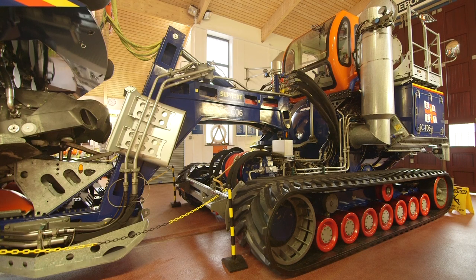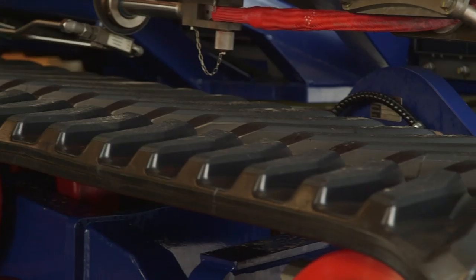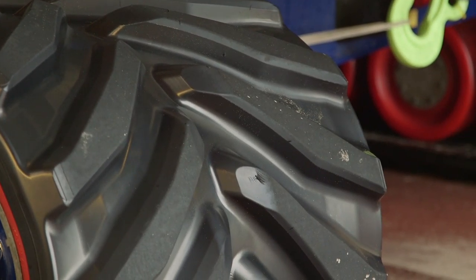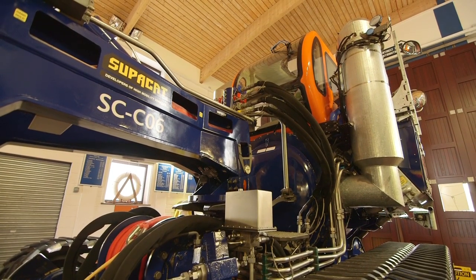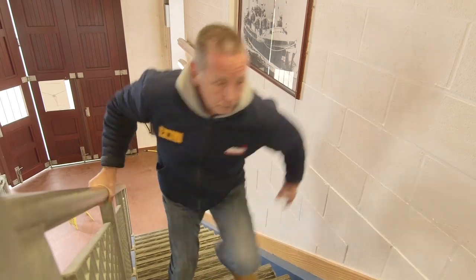And look, this massive tractor is used to take the boat down to the beach and launch it into the sea. Just look at those caterpillar tracks. But the lifeboat wouldn't be any use without the amazing crew that sail her and look after her. Here come the crew now to get ready for launch.